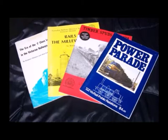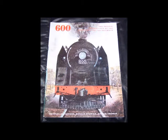For this episode I am covering a book on a class of South Australian steam locomotive. For episode 27 I am covering 600, which was authored by Douglas Colquhoun, Ronald Steween and Adrian Thomas, and published in 1971. It details the history of the 600 and 620 class Pacific steam locomotives that operated on the South Australian railways between 1926 and 1969.